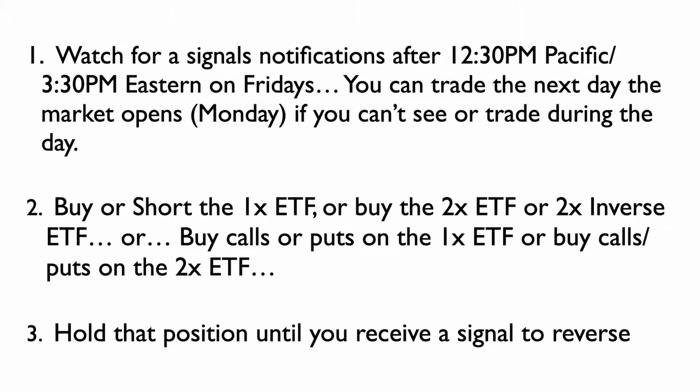But we also provide you with the list of the 2x ETFs, so you can buy or short the 1x ETF, or you can buy the 2x ETF, or the 2x inverse ETF, or you could, of course, if you're so inclined to options, buy calls or puts on the 1x ETF, or calls or puts on the 2x ETF. And then you hold that position until you receive a signal to reverse. And this right here is where it gets pretty interesting.